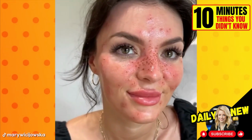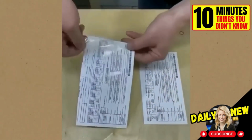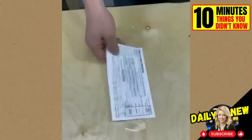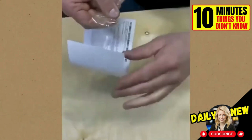If you ever want to remove tape from a piece of paper, don't do it this way. If you pull the tape from both ends, you reduce the adhesive properties of the glue, allowing you to remove it without damaging the paper. Can you imagine someone coming into your house and seeing you do this?